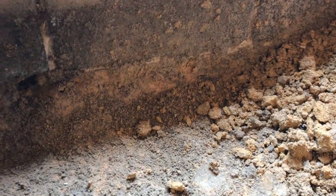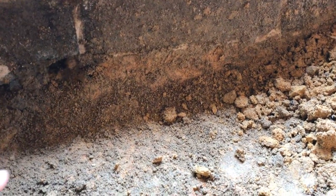Because water, like I said, just seeps into this ground. It's always wet. So what I'm going to do is dig my French drain here, all the way around, probably just starting from here, all the way around the corner, all the way up to the front, underneath there, up to the front slab.